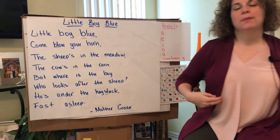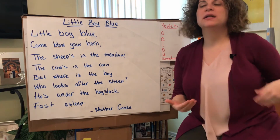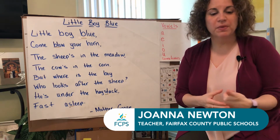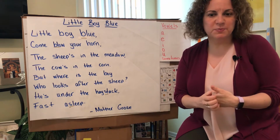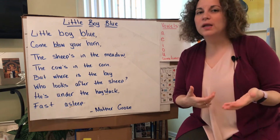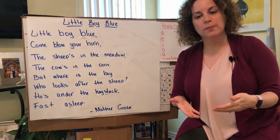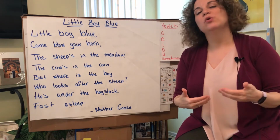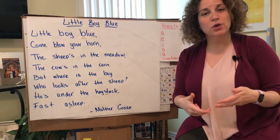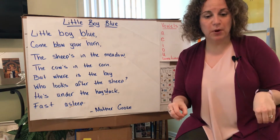Today we're going to talk about patterns and words, and we're going to practice using what we know about these patterns to help us break words apart. The reason we're doing this is because knowing how to use patterns to break words can help you when you're reading and you come to a word you might not be sure about, or when you're writing and you come to a word that you're not sure how to spell. So we're going to practice today using what we know about patterns to break words apart.